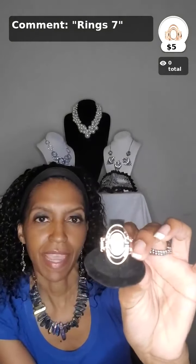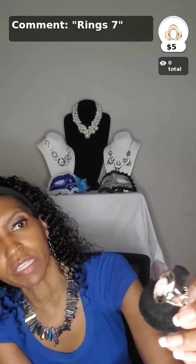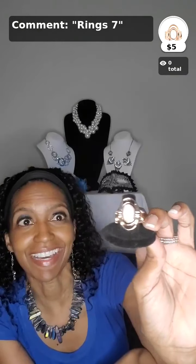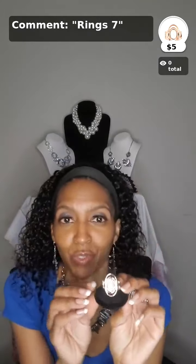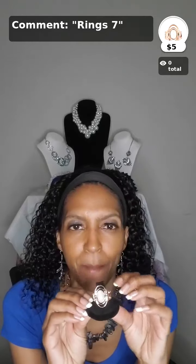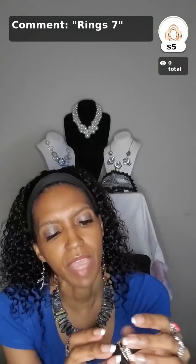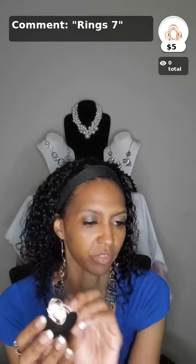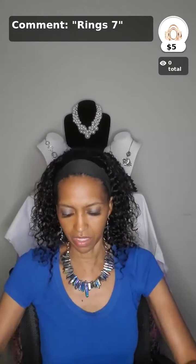Number seven is Peacefully Pristine. I love the name of this one. This is a little different rose gold color, and it has that little center stone, a little opalescent kind of stone with little sparklies in the center of it. I've been looking at this ring for a while now, and it just kind of calls me. I'm not really a big ring person, but I really like this one, probably the little colorful sparklies in the center. That is number seven, Peacefully Pristine.